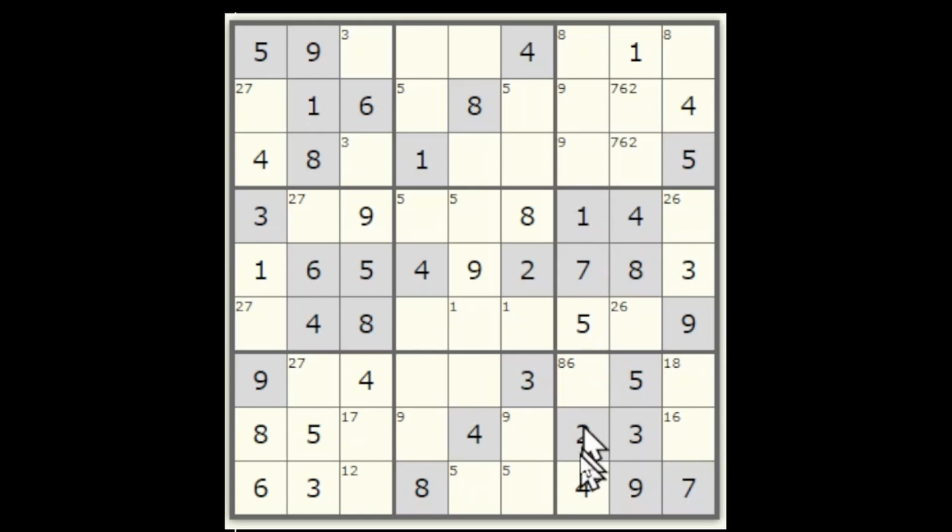Let me input a few more pencil marks. We need a 1, 2, and a 5 to complete row 9. There's a 2 here, so this has got to be a 1 or a 5. Just strikes me that, of course, we can't have a 6 here as a pencil mark because we have a 6 already in the row.